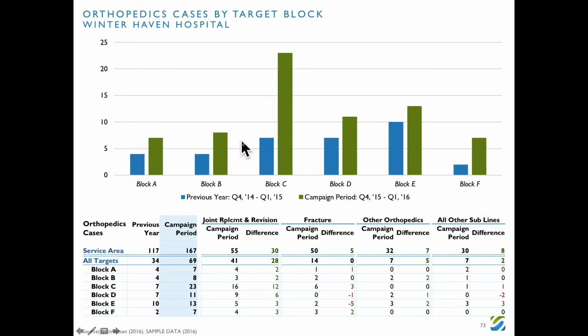We're also going to do charts for this as well, and so this is going to be cases by target block group. You can see we've increased all of the cases. But literally, block group C was astounding, and that was really the combination of marketing and physician relations aligned as those engines on the space shuttle, so to speak. And so with block group C in the previous year, we had 7 cases, and now we're up to 23 cases.